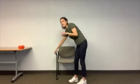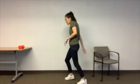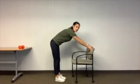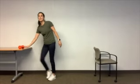All right, power up with a twist. You need that nice sturdy chair. If you want to stay seated, you're going to do the exercise the same exact way. If you have a sturdy chair, you can use the seat. You can use the back of it, or you can use a table nearby, which is what I'm going to use because my chair will roll away from me.